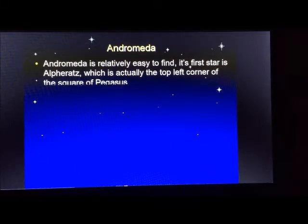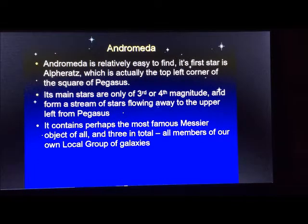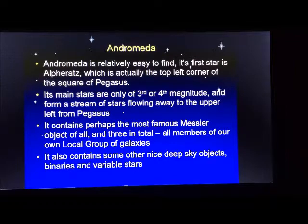So let's have a look. As I've already said, it shares its main star with Pegasus. Now the other stars are faint, only down to third or fourth magnitude. But once you can find that main star, you will be able to find these streaming away in a little row away from Alpheratz. And the most famous Messier object from them all, its number is M31, but it used to be called the Great Andromeda Nebula.